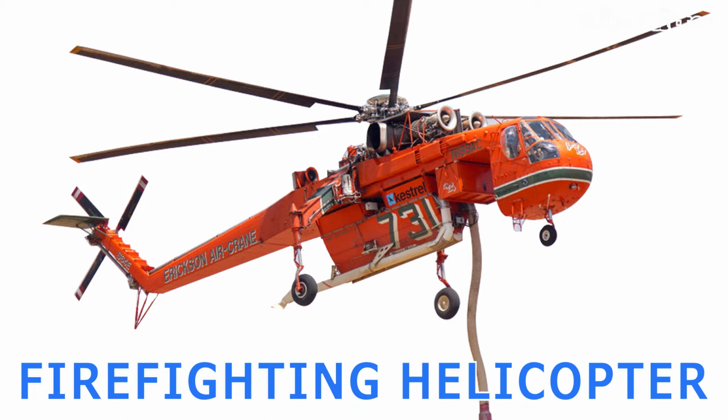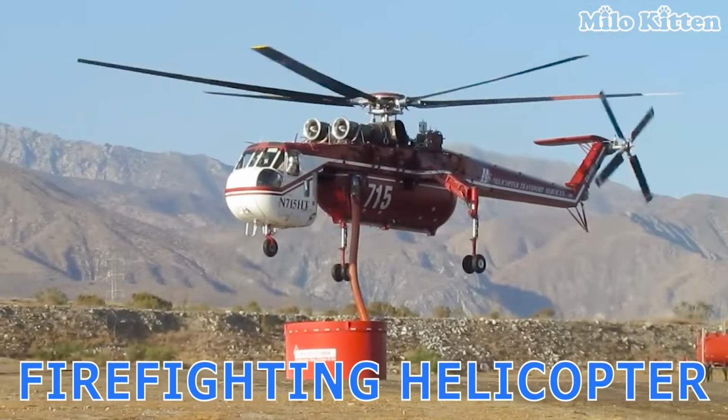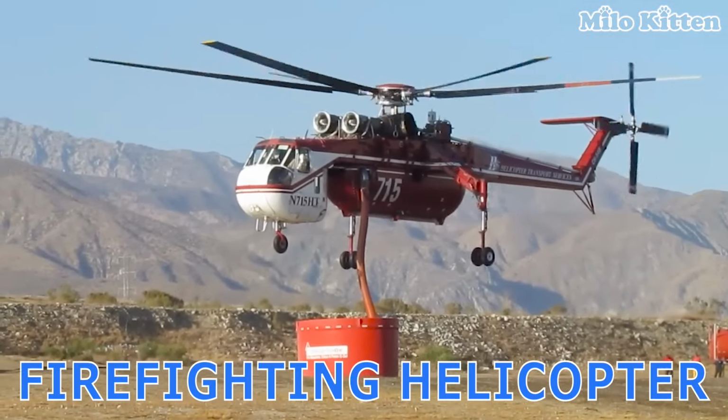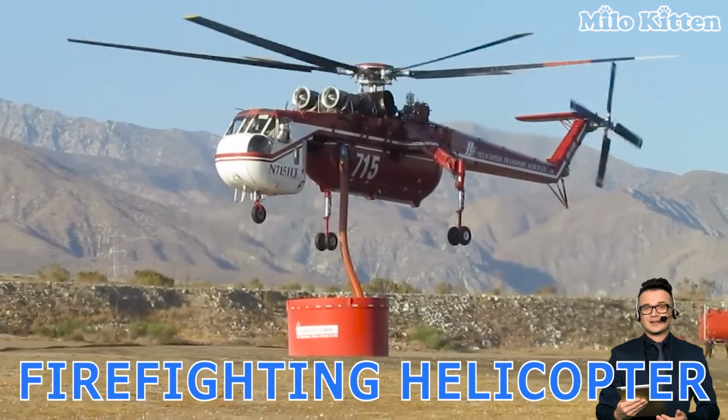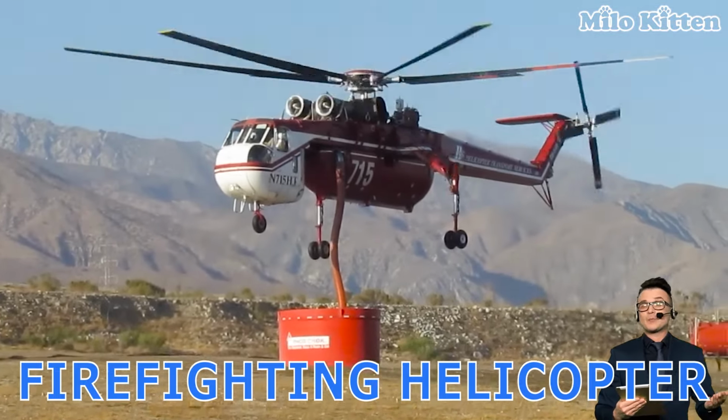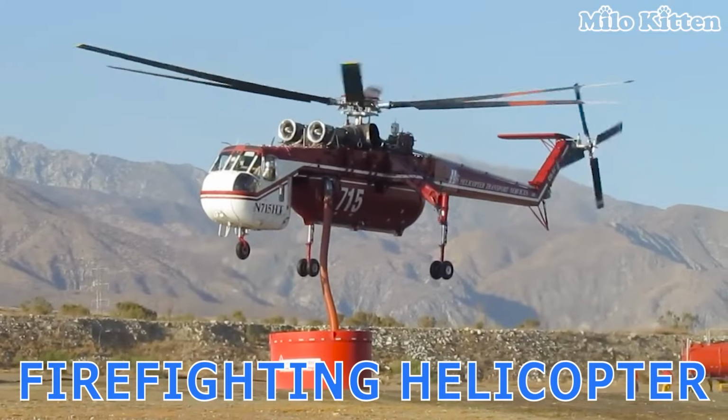Firefighting helicopter. It is a firefighter's air vehicle often used to extinguish fires in forest fires or fires in large areas.